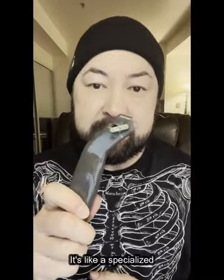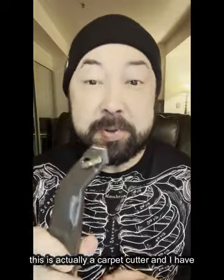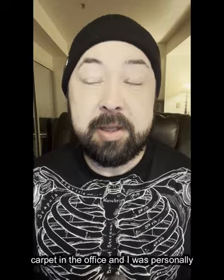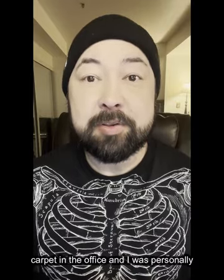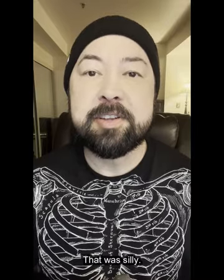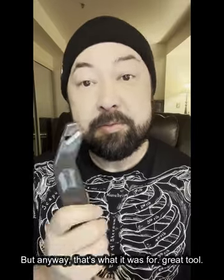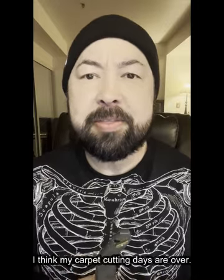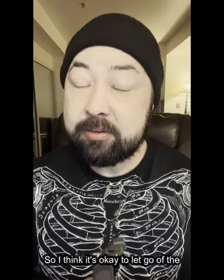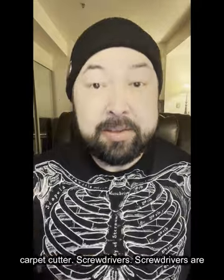This is similar, it's like a specialized, this is actually a carpet cutter. And I have another one up in Sacramento. I don't need a carpet cutter in the city. I bought it years ago, again, when we were changing out the carpet in the office. And I was personally by myself cutting the new carpet to fit the office. That was silly. But anyway, that's what it was for. Great tool. I think my carpet cutting days are over. I don't want to do that again. So I think it's okay to let go of the carpet cutter.